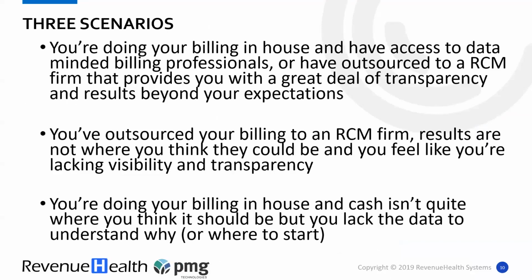And there are usually three scenarios that we see out in the market. The first one is you either do your billing in-house or you've outsourced to a firm like PMG and you're very, very happy with the results, either from your internal team or from your RCM vendor. Or you've outsourced to an RCM firm and the results aren't where you think they should be, but you're not sure why, and you don't feel a whole lot of transparency or visibility.